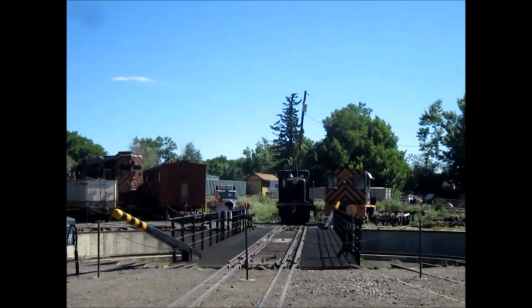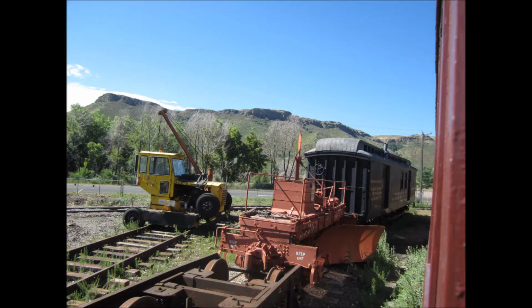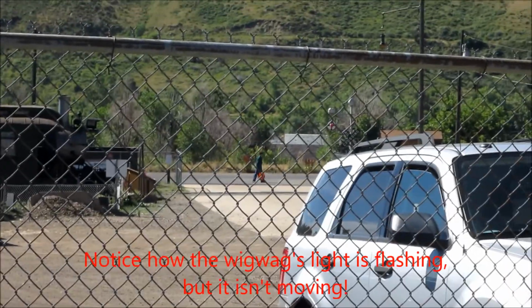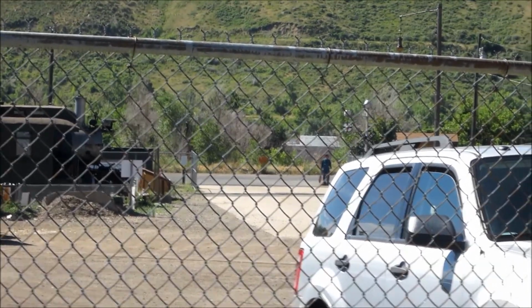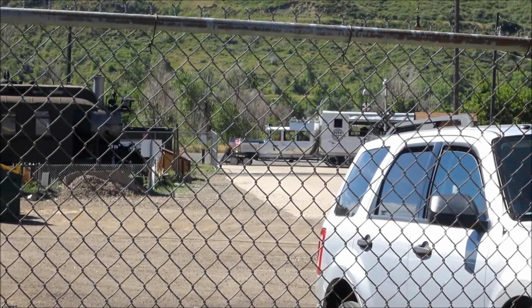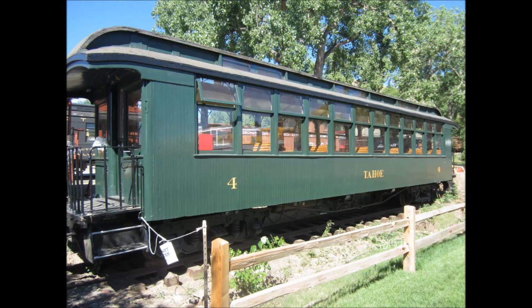Here's a head-on view of the turntable where you can see the giant levers that are used to turn the turntable. Here we see a Rio Grande flanger type snowplow and a Rio Grande mail car. I have no idea what railroad this car number 4 came from. I do know that this car was built in 1901 and can be reserved for private parties.